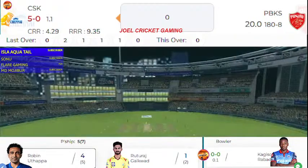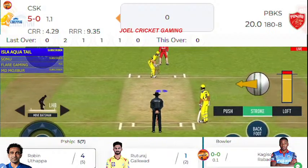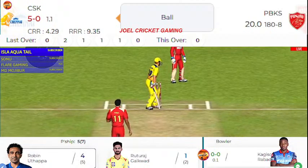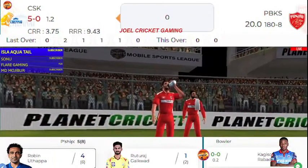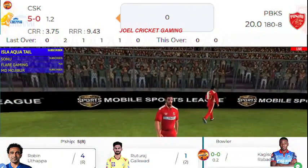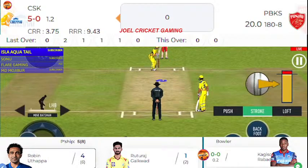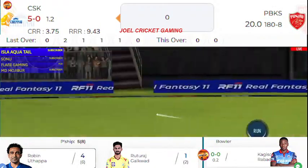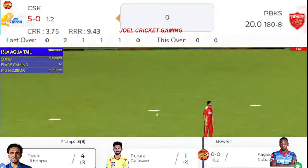Oh, didn't have a clue about that one. Wide enough. Well left. Captain has placed a fielder at cover. Running the first one hard, and it's only a one. Batsmen are always looking for extra runs.